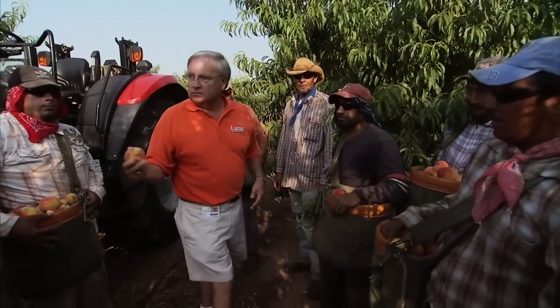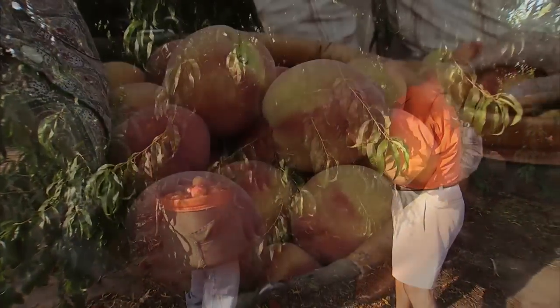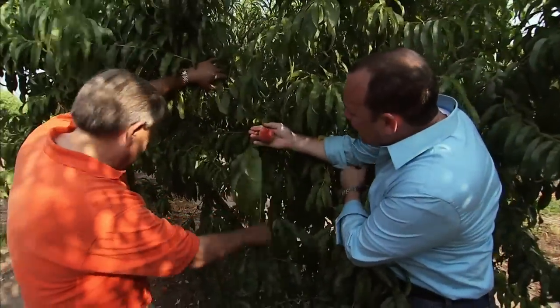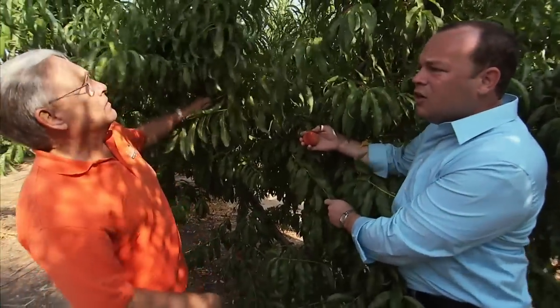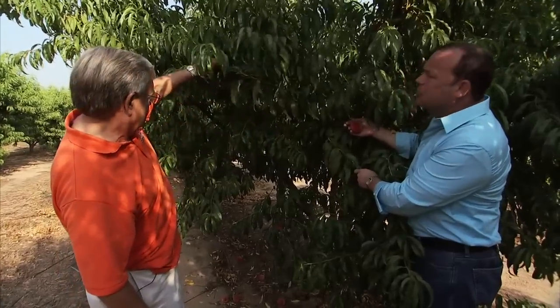Very good. Duke Lane knows peaches. He says they're in his blood. It's been the family business for more than a century. Look at that. How old is this tree? This tree is 4 years old. We call it the fourth leaf, the fourth year of production. How big was it when you planted it?